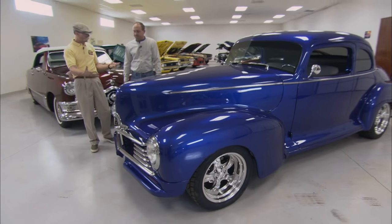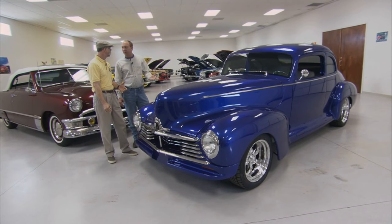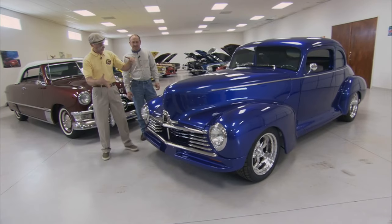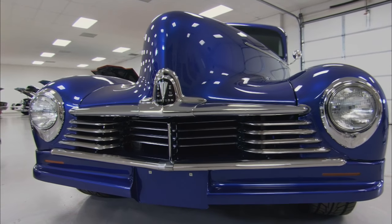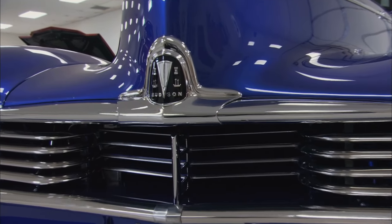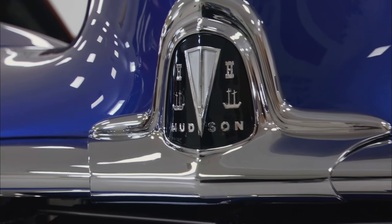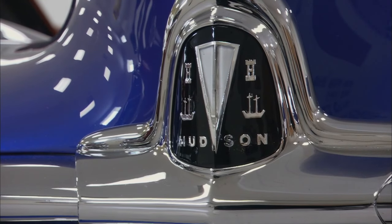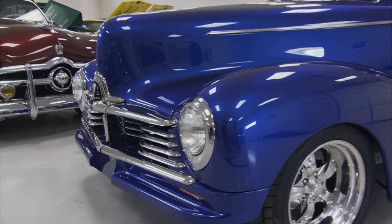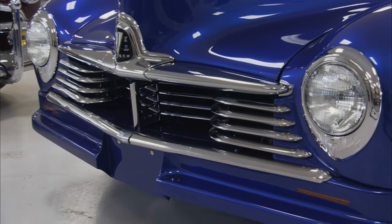Yeah, it is a beautiful color too, kind of a blue violet, or what is it? It's called House of Colors Lake Violet Blue. Wow, so I was close actually. Yeah. But with that color, and this nose has got to be 18 inches, but I think you get away with it. Yeah, it really helped it. And I think also the fact you dropped it down a bit helps. Yeah, we lowered it and built the roll pan and got rid of the bumpers. Is that a stock grill though? Yes, that's the Hudson design grill. Man, that is unique.